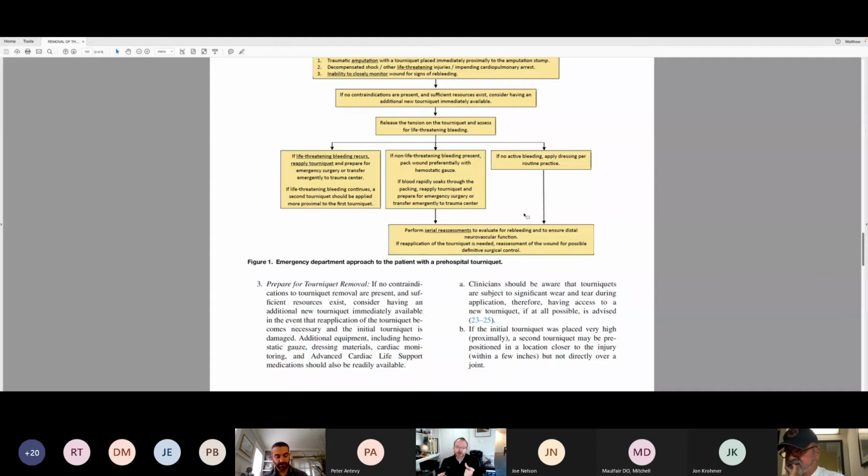It's that middle box in the lower portion of the screen there. When non-life-threatening bleeding is present, we're going to take that tourniquet down. We're going to convert to a pressure dressing, hold pressure, and then of course monitor them for ongoing rebleeding, especially as we resuscitate them and their pressure comes up. Lastly, of course, if there is no active bleeding, then we're going to just manage this per routine practice.